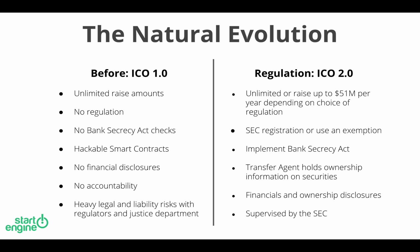So taking a look at ICOs as they were, and sometimes unfortunately still are launched, you can basically see no limits, unlimited raise amounts, no regulation, no review of investors, vulnerable to hacks, which of course they still are, but there was only a little legal recourse happening, at least so far. No financial disclosures or accountability were happening in general.